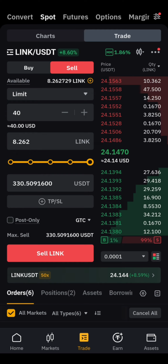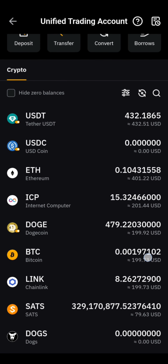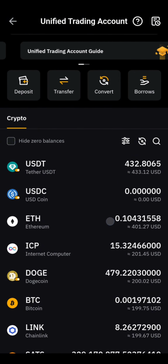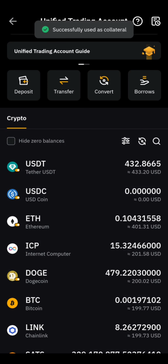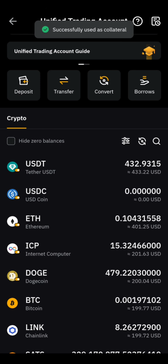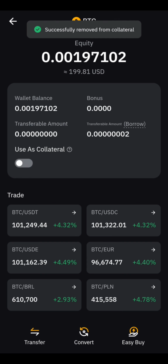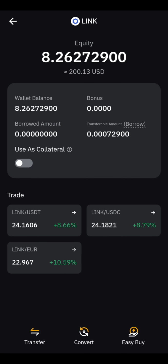You see, this amount that we have here is actually $200. So yeah, we just need to do it. We open up leverage, use as collateral. ICP use as collateral. BTC use as collateral. Link use as collateral.